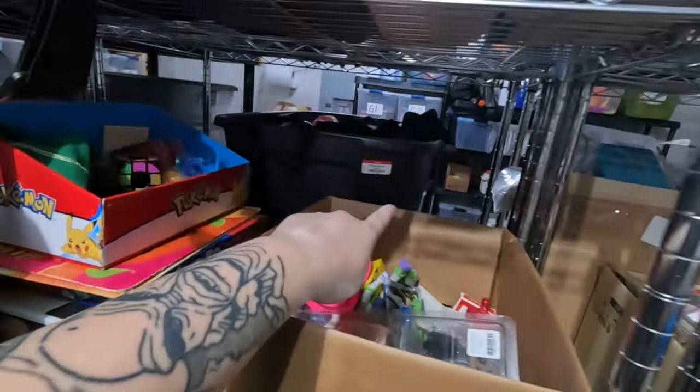Looks like there's some Lego stuff in there. Oh, this is Harry Potter Legos. I wonder if Xena knows we have that. That's Gringotts from Harry Potter. That's cool. So a lot of this stuff on this side, look at that. There's the guy from Gringotts. I'll have to show that to her.